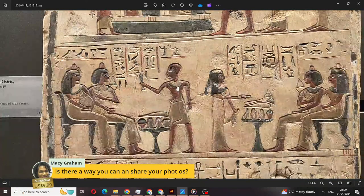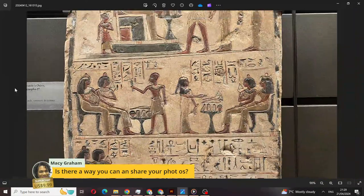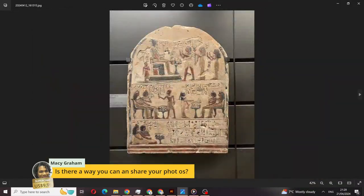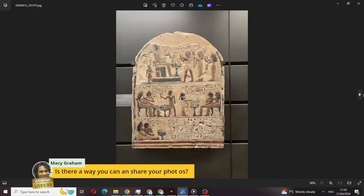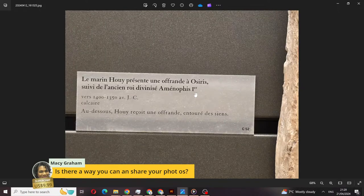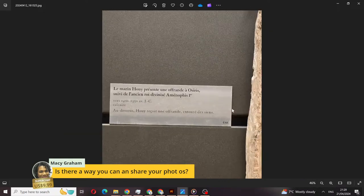Really, really nice piece. Did I get the plaque? Because obviously we can see Osiris up here. I'm trying to remember what dynasty this was. Let me just quickly see if I got the plaque for it. Yeah, did. So Amenhotep I. So this is quite early on in the 18th dynasty, I believe.